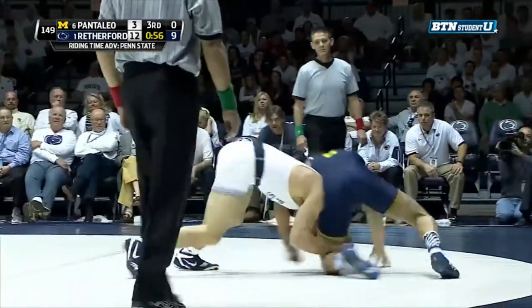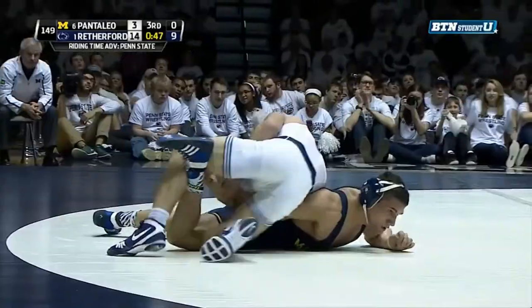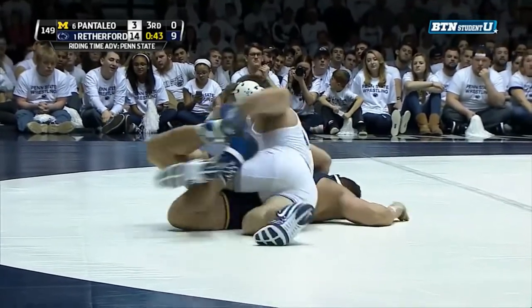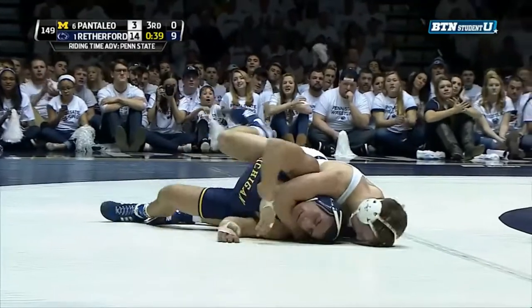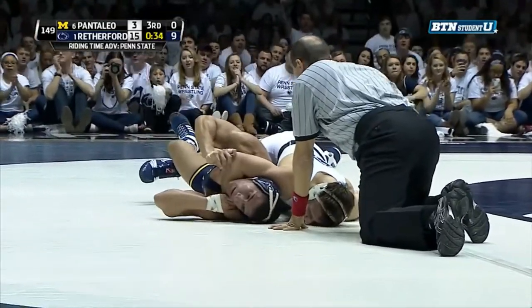Retherford working again, looking for two more takedown points, and then he'll get them as he takes the final period of today's fourth bout. Retherford in complete control, trying to flip Pantaleo, and a stall won't stall here, and Retherford gets the point. Now Retherford working four near fall points to come.